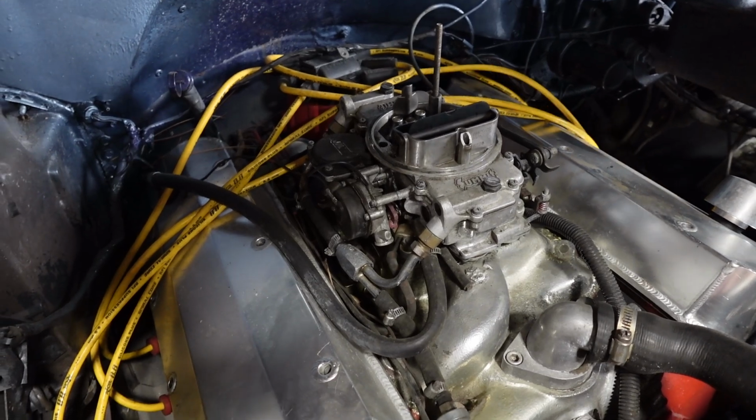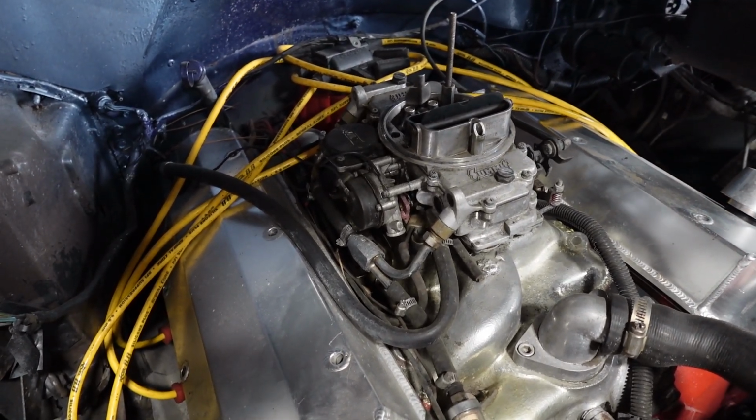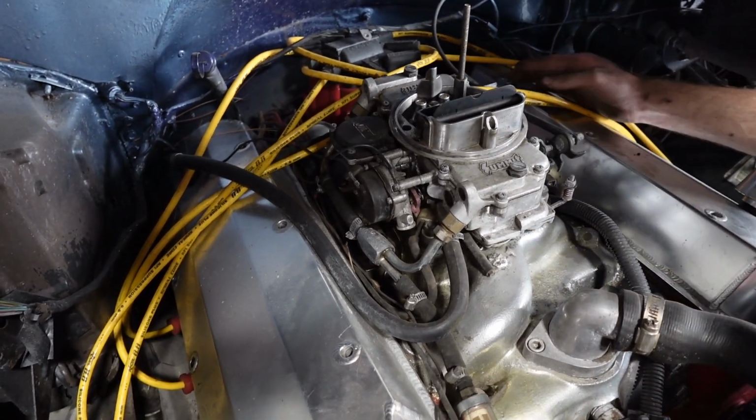By the looks of it, they were barely getting by. Well, yeah, they knew enough to get themselves going. Started. Yeah. And then it had a few issues, and they just kind of gave up on it.